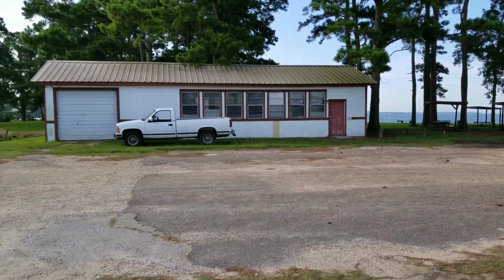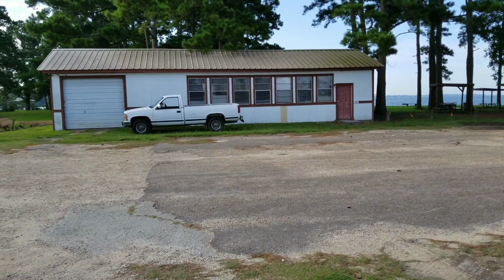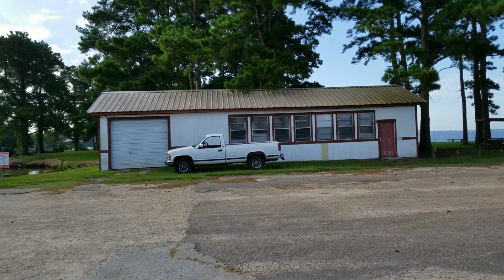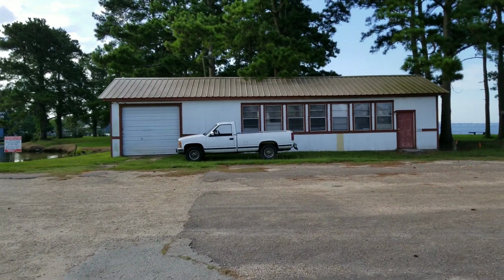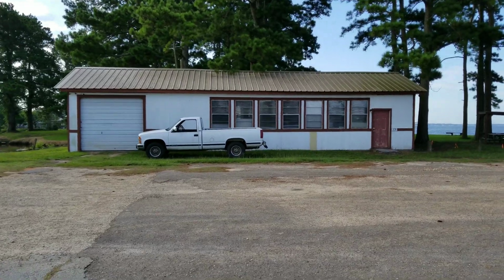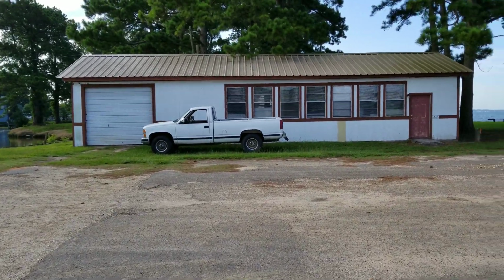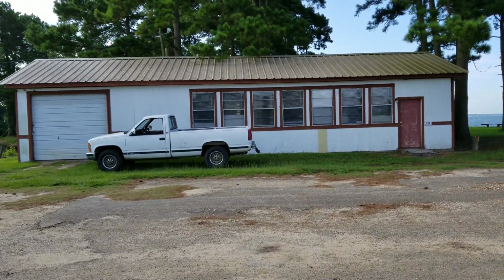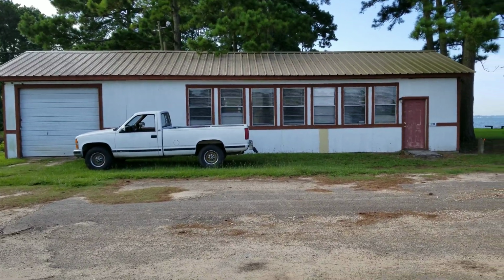Okay, this is pretty interesting, this building right here. This is a building, last I checked, was rentable to the lot owners. Now, this was about 8-9 years ago. It was like $50 a day. And inside that building are several tables, a fridge, stove, AC units. You can rent that if you're going to hold a big family get-together. You can rent it for the day.